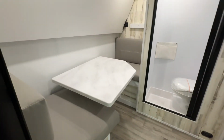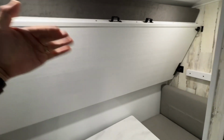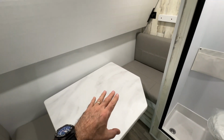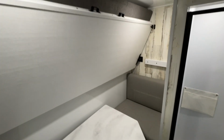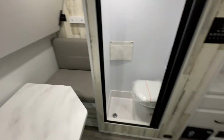So this has a dinette in to the left. This is actually a bunk bed that flips down over top of the dinette. The dinette slides together and makes another sleeping area. Now you can remove the bunk bed if in fact you don't need that type of sleeping arrangement.